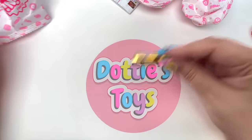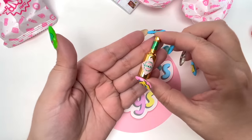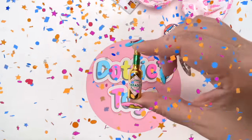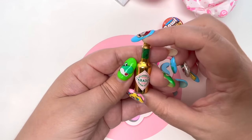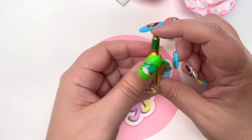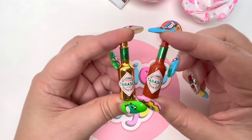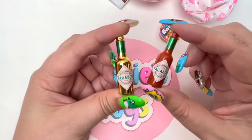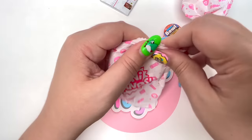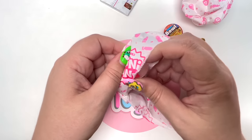Oh my goodness, you guys! Oh my goodness, we got a gold! Yes, yes, yes! Woohoo! This is so exciting. This is our very first special piece of the day. Oh my goodness. So we got the gold Tabasco and the regular Tabasco. This is so exciting, you guys. I am so, so happy to have this. That was so exciting, you guys. So let's see what else we are gonna get.